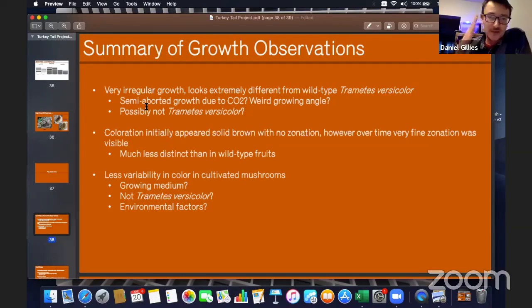When growing, and some of this is from my handwritten notes, coloration at first looked pure brown with no zonation whatsoever. But over time, that zonation became more visible as it grew out just a little bit further. To me, it's hard to tell if it was a poor observation on my part or if it was real. It almost seemed like the zonation was appearing in sections that started purely brown, and I mean inboard on the mushroom, after time had passed. So maybe worth follow-up observation there. Either way, the zonation is definitely less distinct than the wild type, but then there's so much else that's different, so who knows.